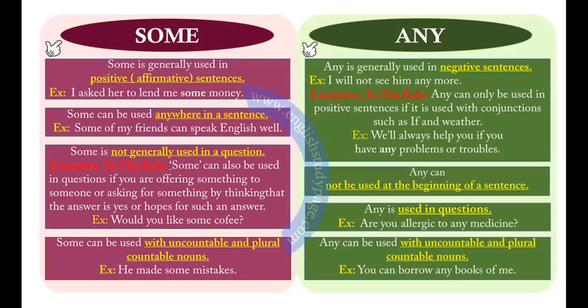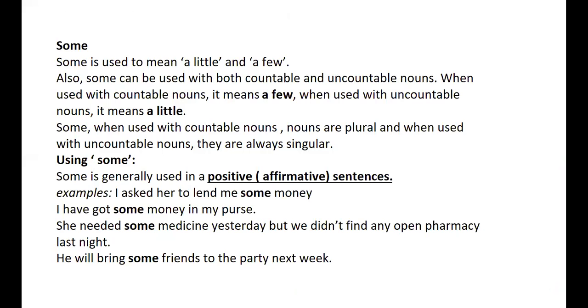Any is used in questions. Are you allergic to any medicine? ¿Eres alérgico a alguna? En este caso, ya no toma el meaning de ninguna, sino de alguna. ¿Eres alérgico a alguna medicina? Any can be used with uncountable and plural countable nouns. De igual manera que some, lo podemos utilizar con nombres que podemos contar y nombres que no los podemos contar en plural. Countable plurals and uncountable. You can borrow any books of me. Puedes tomar prestados algunos libros míos, ¿verdad?